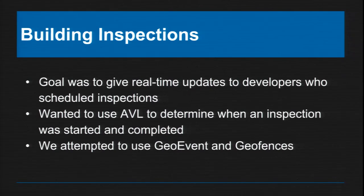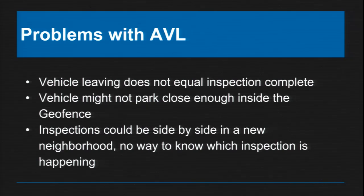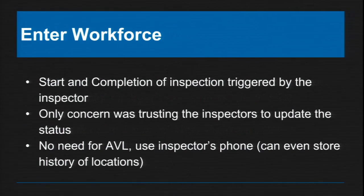So building inspections were the first ones to come to us with this idea. And their goal was to give real-time updates to developers who scheduled inspections. Their initial thought was to use AVL, which is vehicle locations, and run that through GeoEvent and use that kind of as the trigger of when an assignment was started and when an assignment was completed. But after doing some testing, we realized that wasn't going to be a good solution. A few factors to consider: a vehicle leaving an inspection site doesn't mean they actually completed the inspection. And sometimes the vehicles didn't park close enough to be inside the geofence, so that didn't trigger anything. So then I thought of Workforce.